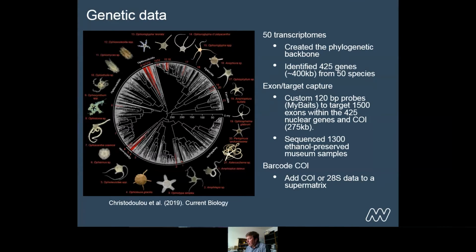On that, we designed what's known as an exon capture process. So we actually designed these things called probes, which target individual bits of the DNA along our target exons. And so now we can regularly get about 300,000 base pairs, 275,000 is generally our minimum, from about 425 nuclear genes and 1,500 exons. We also get a bit of mitochondria as well, particularly the CO1 gene. And we've done that now for 1,300 museum samples, so about 1,000 species.